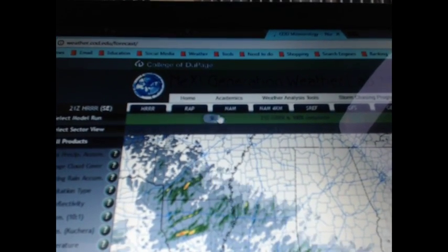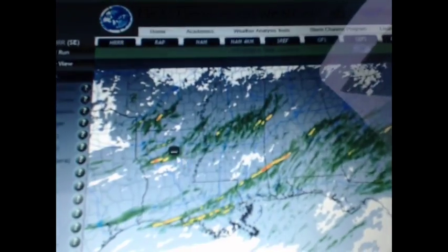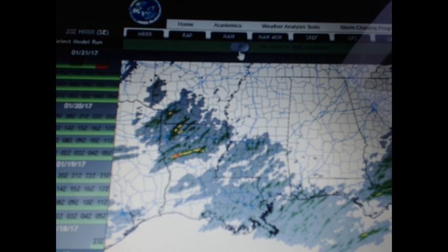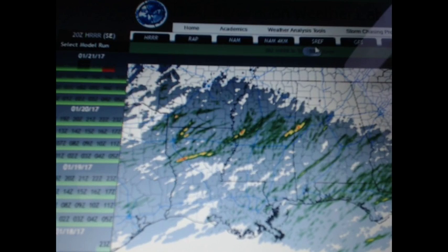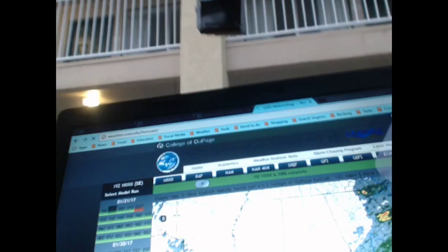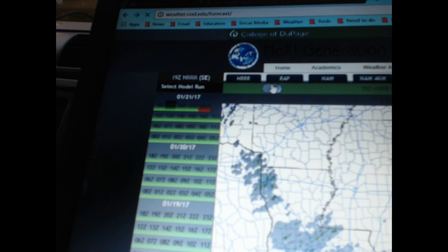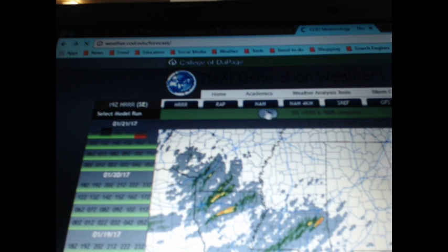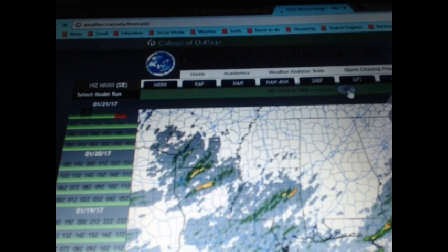The 21Z run puts one flying through here. The 20Z run, I think that was the one I was referring to. Yeah, the 20Z run didn't look as good as the 19Z, which, for those of you who do not know what this is, this product is called the 2-5 updraft helicity swath. It basically shows your tracks of would-be supercells or storms. Basically, the helicity that we saw earlier is converted into the storm updraft. This is the actual pull into the updraft.